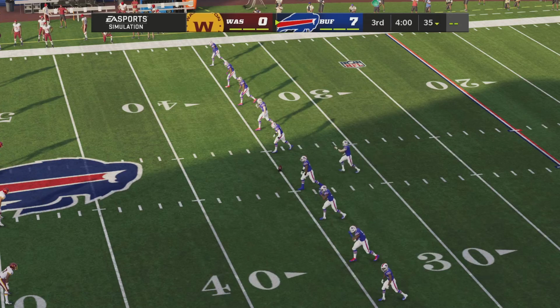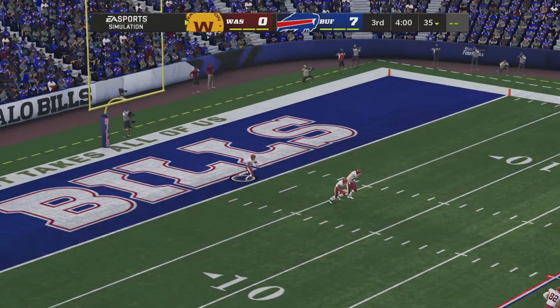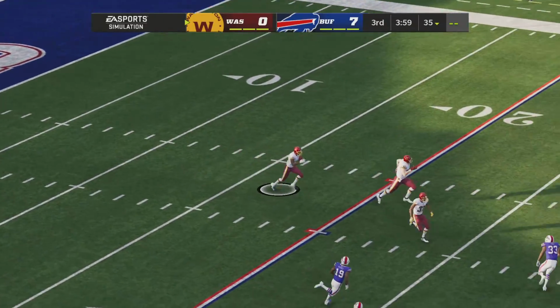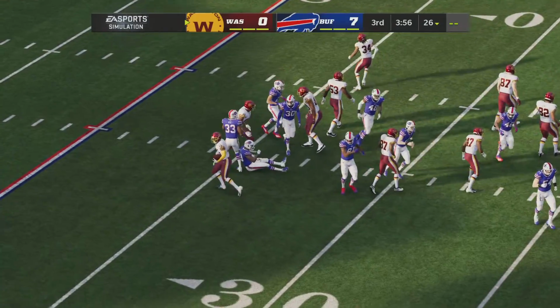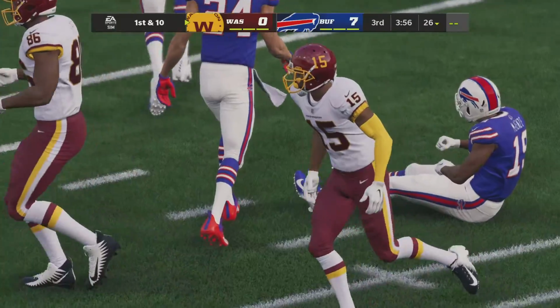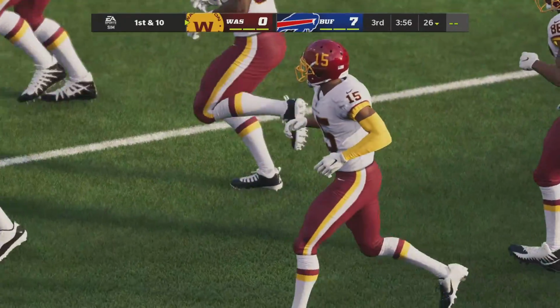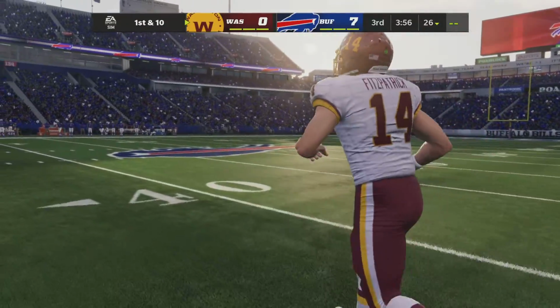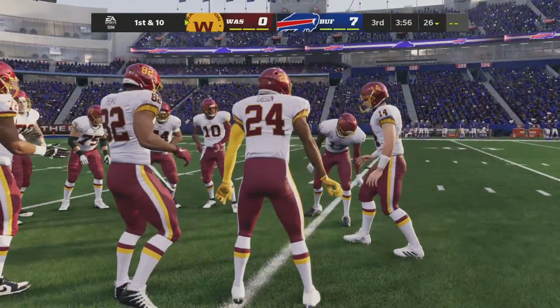Washington down on the scoreboard, but they are getting the football first here, and we are back underway on EA Sports. This taken in at the goal line. And he'll take it up past the 25 to the 26-yard line. The Washington offense ready to go to begin the 3rd quarter. And they're still very much in this game, although they do trail.